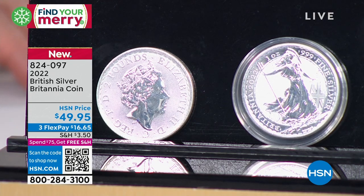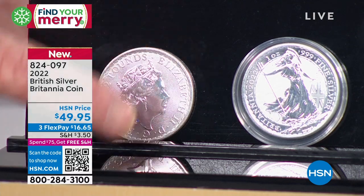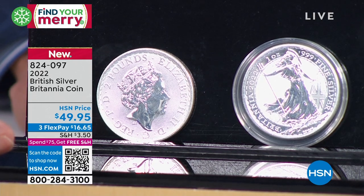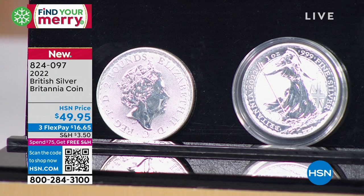Because now, with the increases in the price of silver, now the premiums. There's only one 2022. There's only one. That's right, the only year, and you have to understand, it's historically significant. This is an unintended commemorative.